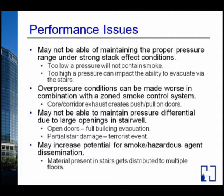And finally, you may not be able to maintain the pressure differential whenever you have open doors or partial stair damage, such as in a terrorist event. And if you do have any of these failures and you have an introduction of any kind of agent that you don't want into the stair, whether it be just the smoke itself or also some other hazardous agent, this pressurization system can then help distribute that to other floors.